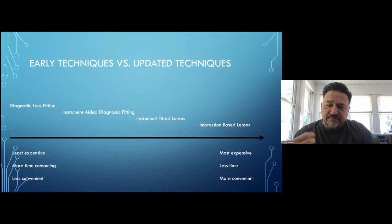From our perspective as fitters, these more complex lenses that are more expensive save time because we can often fit more complex eyes with a simpler process than our diagnostic fit process. And they can be more convenient for patients as well. Not only do they take up less of our chair time, they take up less of the patient's time. On the opposite end, of course, our more basic diagnostic lens fitting, while it can still be very successful, tends to be less expensive, which can be a benefit to some patients, but is more time consuming both for us and our patients. So we should recognize that.